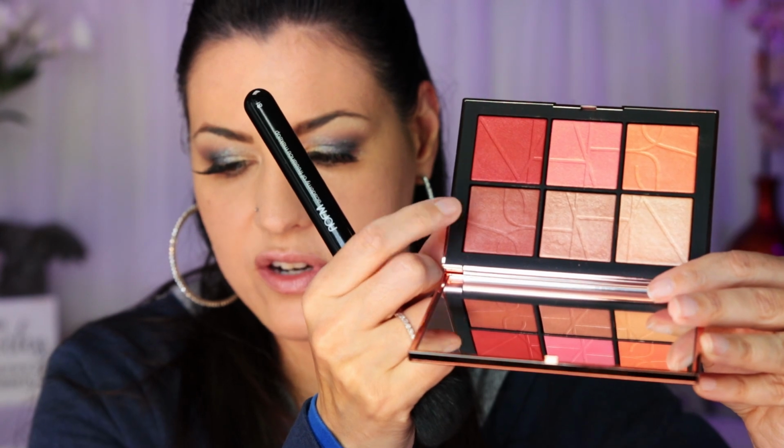Let's test it out on the face. I don't have any bronzer on and I don't have any highlighter on. I just wanted to test this palette out by itself. Okay, I'm going to start with this darkest one called Mandalay Bay. I'm just going to dip my brush in here nice and easy. I want to start way back here just to see if it would work as a bronzer. I have a light to medium skin tone, so I'm just curious to see. Yeah, it's not going to work as a bronzer. It has way too much red and berry in it.